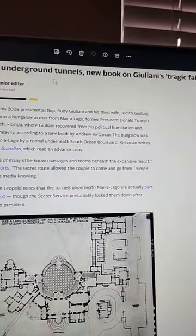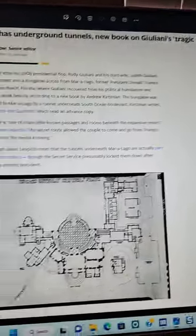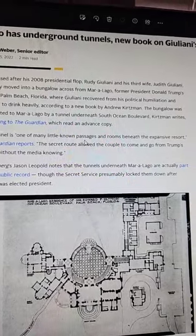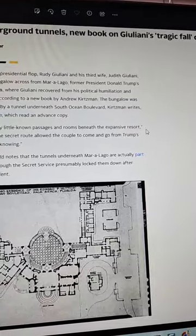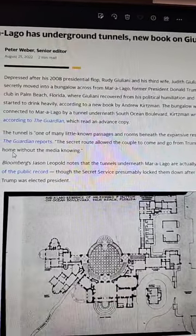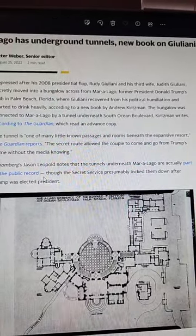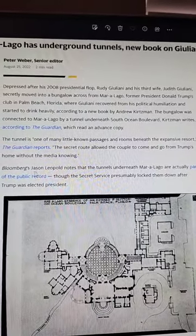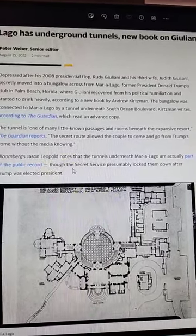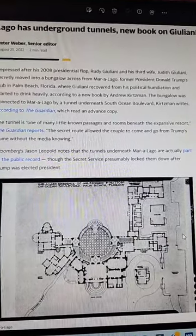Mar-a-Lago has underground tunnels, a new book on Giuliani's tragic fall discloses. The tunnel is one of the many little known passages of rooms beneath the expansive resort. The secret route allowed the couple to come and go from Trump's home without the media knowing. Now when he became president, they had to block that off. Bloomberg's Jason Leopold notes that the tunnels underneath Mar-a-Lago are actually part of the public record, though the Secret Service presumably locked them down after Trump was elected president.